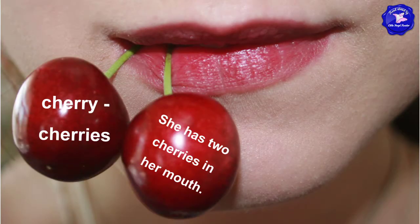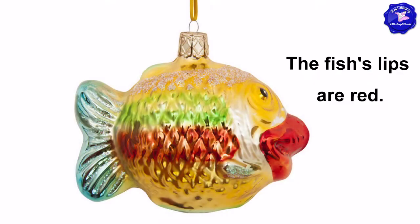She has 2 cherries in her mouth. The fish's lips are red.